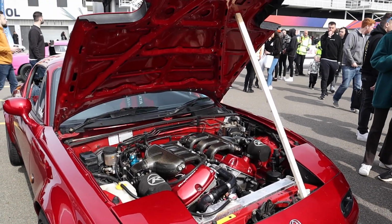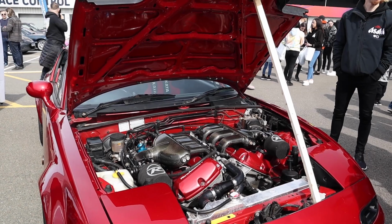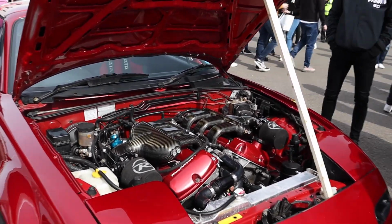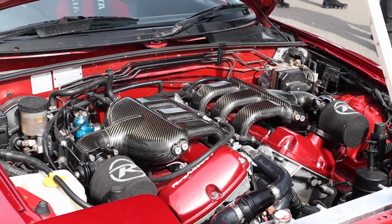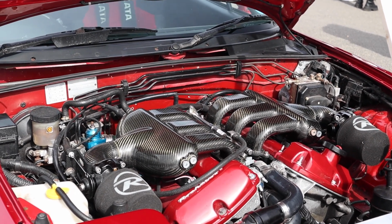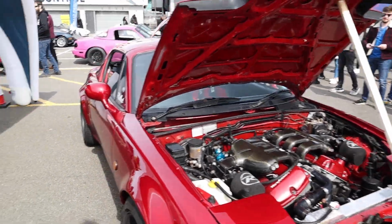The Mazda MX-5 V6 Rocketeer car throttle. That's an impressive bit of kit, that. You can see it's V6. Nice, put a lot of hard work into that one.